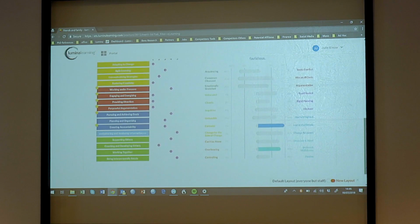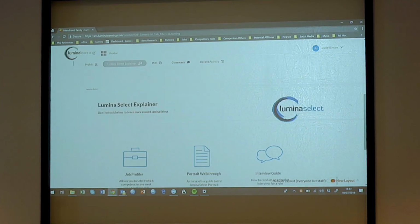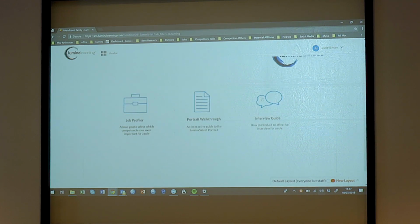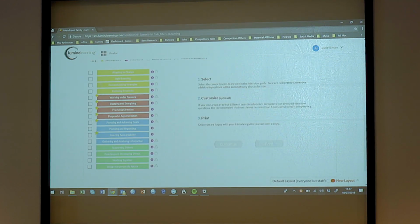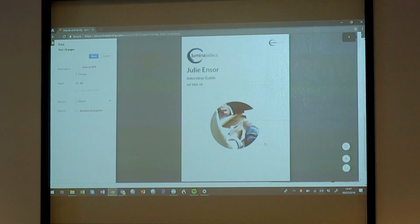So, and again, just for the benefit of those of you who didn't see the final bit of this, which is the interview guide. This is where you can also customize your interview questions and generate an interview guide that's customized to your needs. So, for example, just the competencies that you're particularly interested in, and you're able to print a lovely interview guide that you can take in. But we also give you the option to add your own questions as well. And I know this is a repeat for some of you, but repetition is always good.